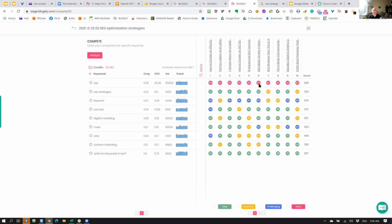Now you're not only seeing red, green and blue, you can see why it's that color. Green would be easier to compete. Brown or yellow, I'm not sure what the color is, but this one would be moderate. The challenging is blue and hard is red. So you can see, of course, the word SEO was present and actually quite well optimized in all these articles. You really don't want to go for this keyword, even though this keyword should probably be present in your content.